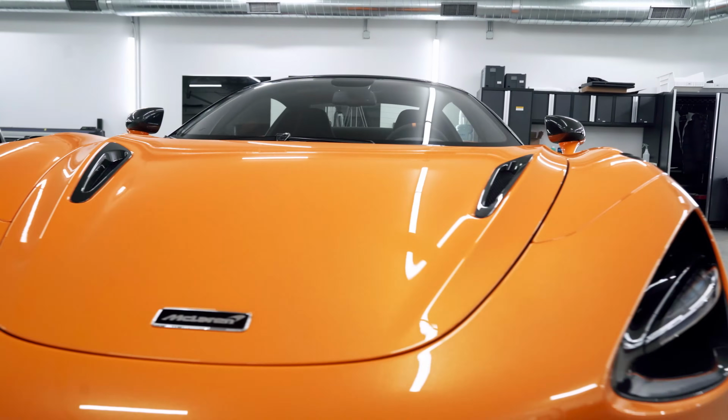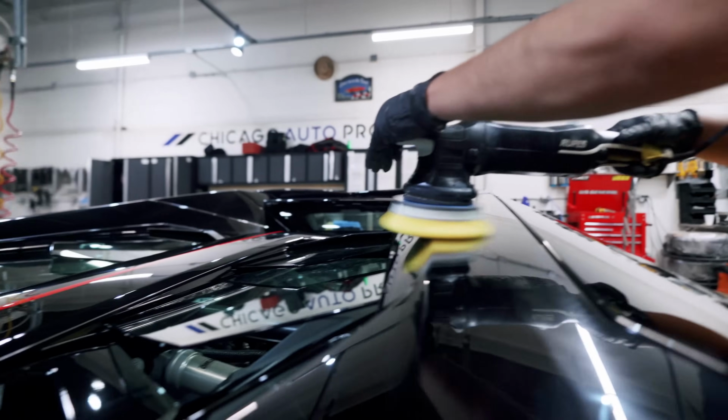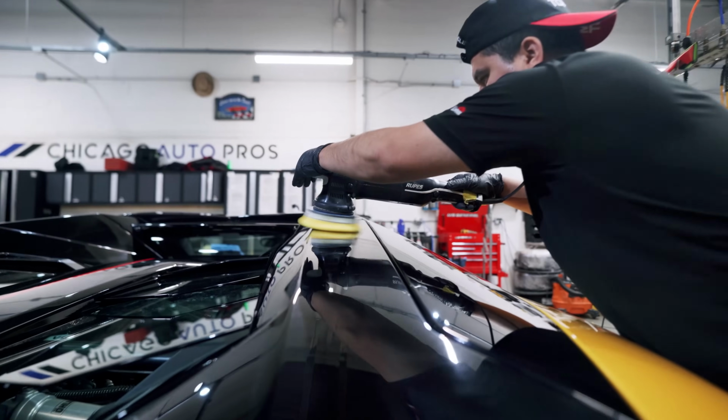And I'm gonna let you in on a secret too. We have a lot of customers that pick up the cars and say, look at how shiny that coating made my car look. Here's the secret, it's not the coating. It's all the prep work, it's all the polishing that goes into the car before we put the ceramic coating on. That's what makes the car shine.